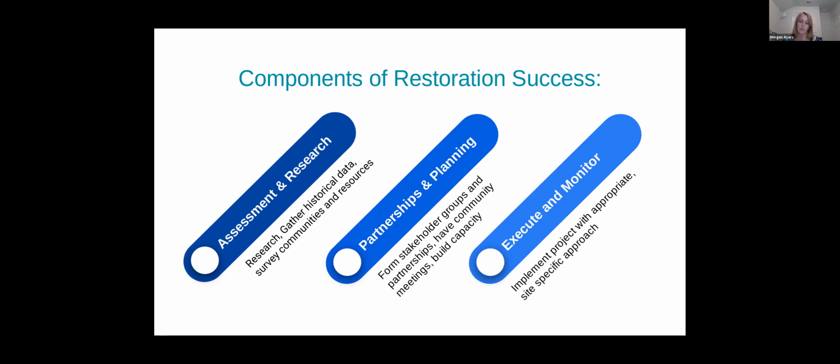And then you execute, or you implement, depending on if it's on the ground restoration, you execute that. Or if you come up with, for example, a conservation easement or land acquisition, then that gets executed, and it's protected, often from development, and it stays, depending on the details of that arrangement.